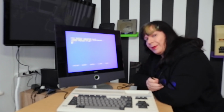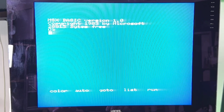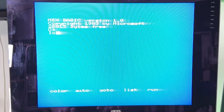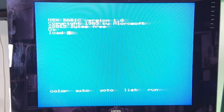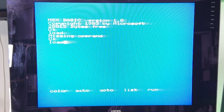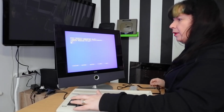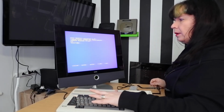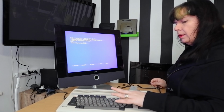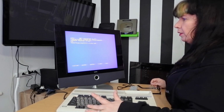So one eternity later, and yeah, we have Microsoft Basic version 1, copyright 1983, 28,851 bytes free, so 30 kilobytes, and we're okay. Look at that. And does it work? Yeah, it all seems to be good.